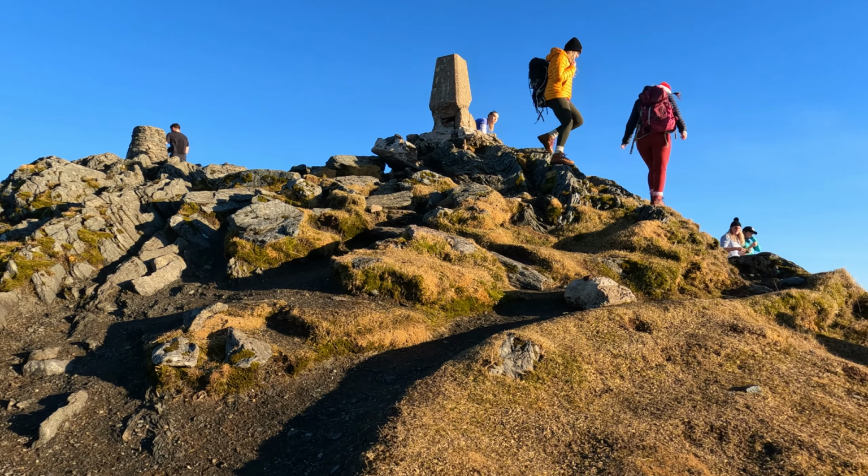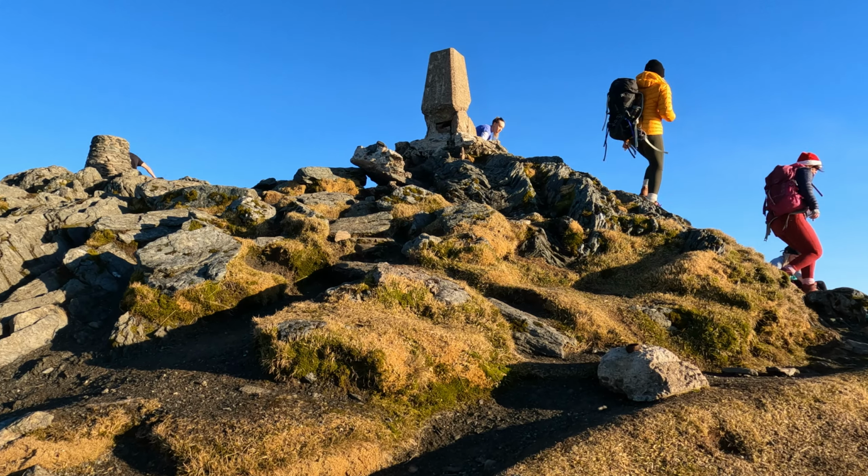It's definitely a pretty busy Munro as well. The summit has almost had a bit of a queue there to take some photos at the top, but most people are making their way back down now, so hopefully I'll get a wee drone fly around here and get some cracking footage from up the top.